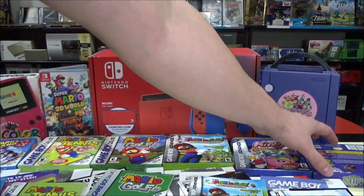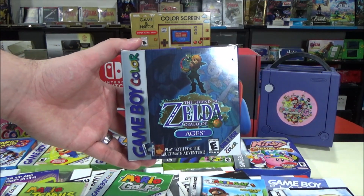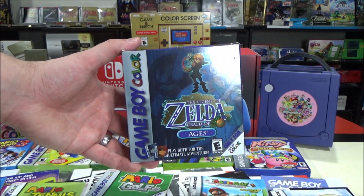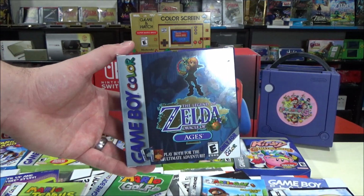The 6th game I got in this bundle, I mentioned this one was for Jordan. So this is The Legend of Zelda Oracle of Ages, made by Capcom. It was supposed to be a trilogy of games. Instead it came out as 2. So this is one of the pair, Ages and Seasons.